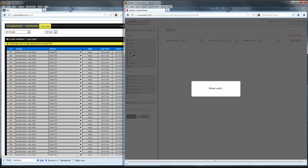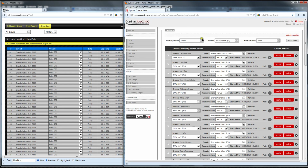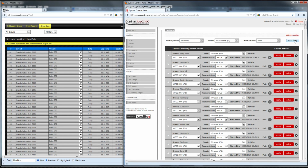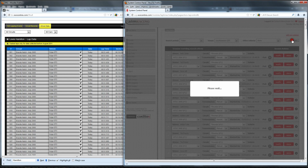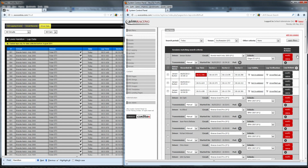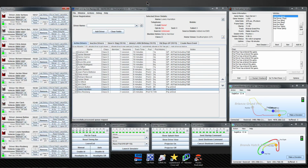You can also look at the lap data. So we're looking at lap data here, just switching to yesterday's data. This is giving a list of all driver sessions, showing who drove, what vehicle, what laps they did. And in fact, going back to today's data, to tie in with the demonstration we've done, we'll see Jensen Button here. There are the 3 laps he's done from the most recent session that we just put him out on track for. You can see his laps, his sectors. You can perform all sorts of operations on them.